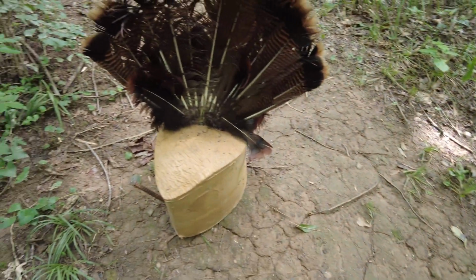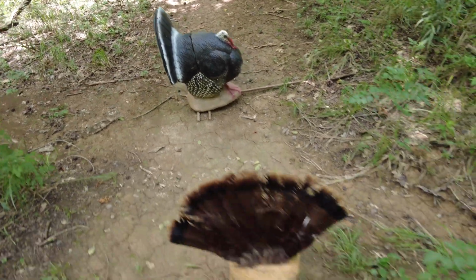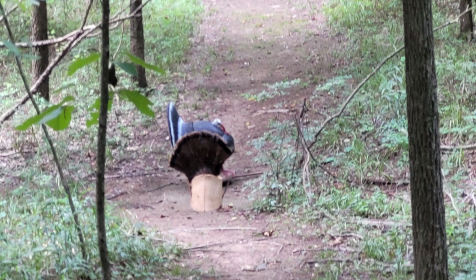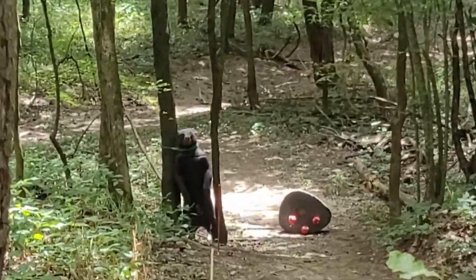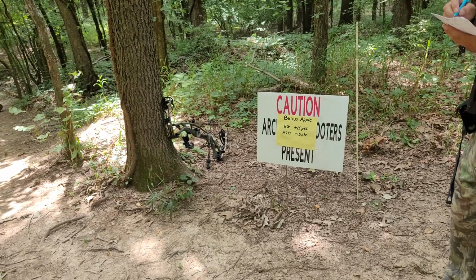Oh well, that was cool. See, shooting through a turkey fan. That was interesting. That's a -5 right there. Well, I can't afford any minuses. The 12s I hit all day.